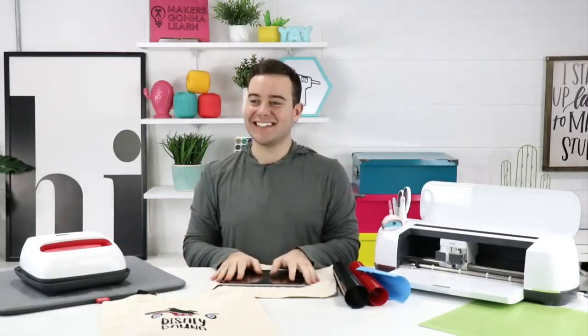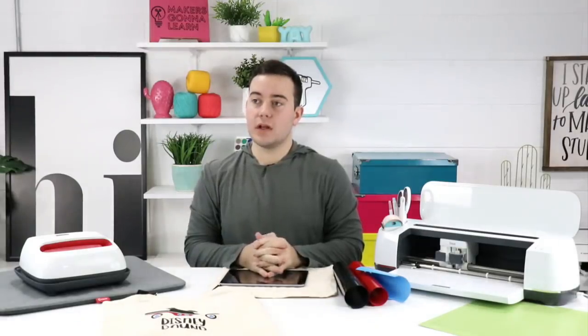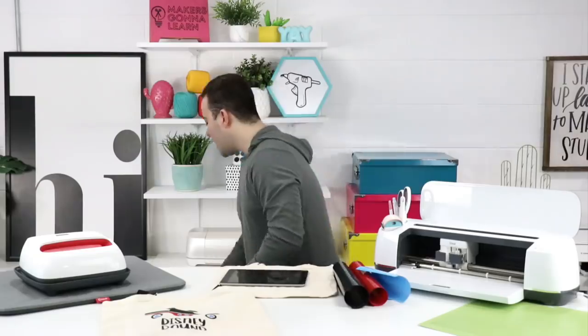And Tanner, I remember the last Disney related one we did, we had so many people commenting that they were going to Disney in the spring or the summer. So let us know if you're going to Disney, and if you would make this for your family, because this would be so cute to carry around the park.